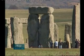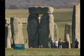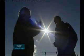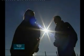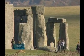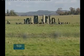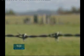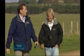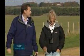The stones have been and will continue to be the subject of great debate. So says the official literature handed out to tourists here. But Bruce feels his theory has been excluded from that debate. He's tried to interest English Heritage, custodians of the stones and their resident experts, but says they won't discuss it with him. So Bruce, this is as close as we can get or allowed to get to the stones today.